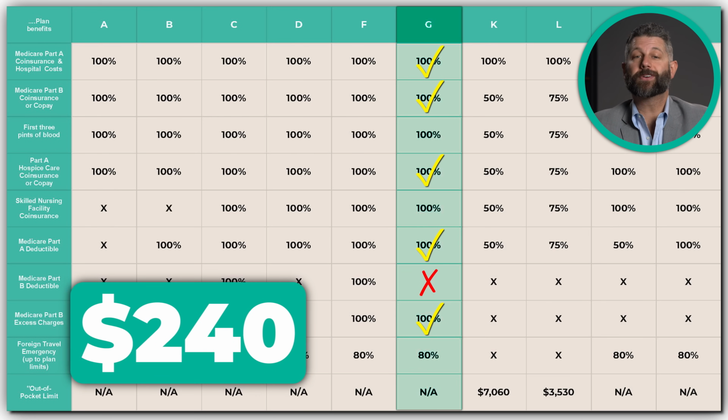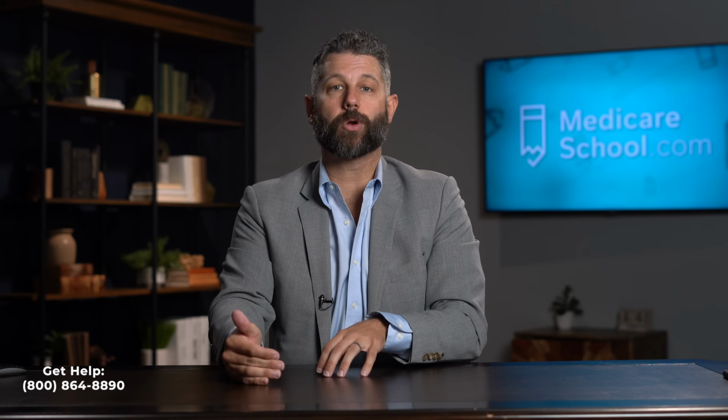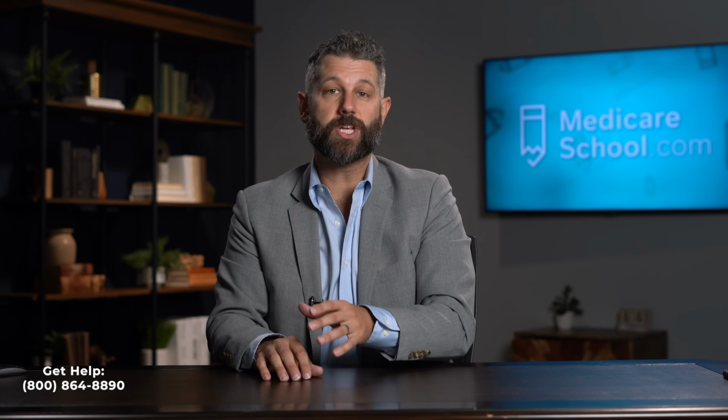deductible, which is $240 this year. Which means after you pay this small deductible, your only out-of-pocket expense for the rest of the year would be the monthly premiums for the Plan G, and that's it.